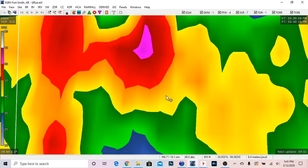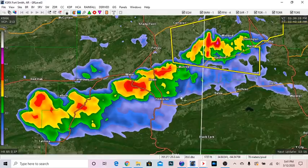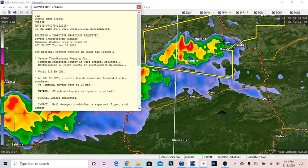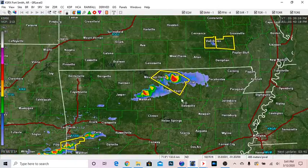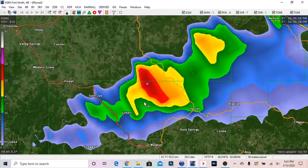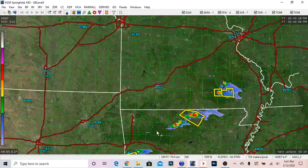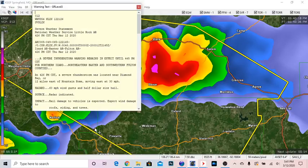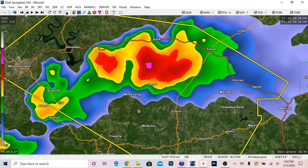Decent hail core with this storm towards Midland, Arkansas. So, yeah, we have this little area of storms as well. Not severe, below severe limits. This storm is for 60-mile-per-hour winds and quarter-sized hail as well. Sorry about that. We'll move on off to the north, and I'll keep an eye on that one. That looks like it has a little bit of a hook echo to it. So, yeah, it's got a decent hail core to it. This is for quarter-sized hail probably, or half-dollar-sized hail and 60-mile-per-hour winds. So we'll take a look at how this storm has been progressing.